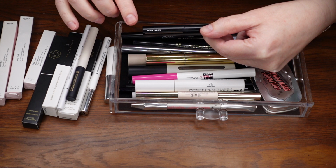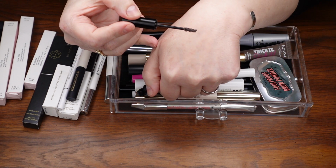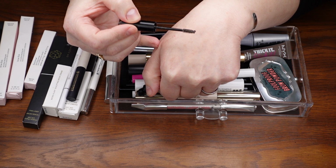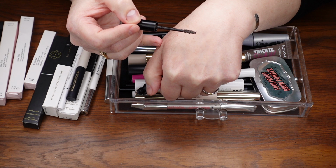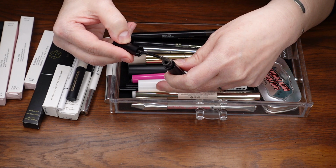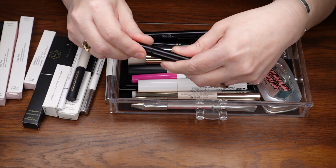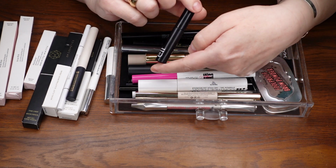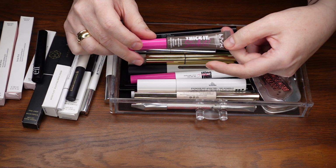This comes in a really nice range of shades. It has a slightly larger wand. It's not really, really big, not mascara big, but also one that I don't feel has too much product on the wand itself. I don't feel like I have to spend time scraping it off. It's a really wonderful product. Definitely recommend this. Some people really love this, the Thick It Stick It from NYX.